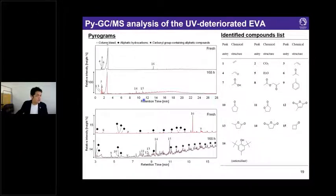And then the pyrograms of the aged EVA encapsulant were drastically different from those of the fresh EVA encapsulant, and included acetic acid, carbon dioxide, water, toluene, and ketones, and a wide variety of lactones and anhydrides. In addition, the aged samples produced aliphatic carboxylic acids. So evidently, PY-GC/MS can identify a wide variety of oxygen-containing compounds that are derived from the oxidative units in EVA. The production of ketones and lactones is consistent with the FTIR results.